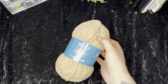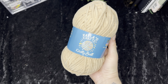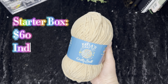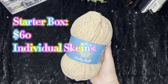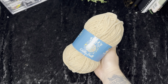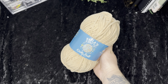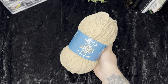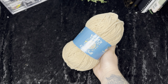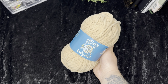To explain how tonight is going to work, at 8 p.m. Eastern, 7 p.m. Central, there will be 25 starter boxes, so it will have one of each color in the starter box for $60, which is a slightly discounted rate, or you can buy skeins individually for $4.50 each. I would be very cautious that you are buying a yarn starter box and not a subscription box. Kayla has subscription boxes that include her stay sticks, her crochet hooks, and other items that are not yarn. So make sure you differentiate between the starter box and the subscription box.